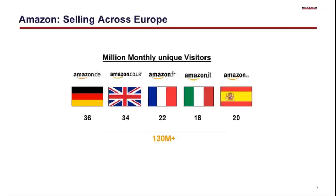So I just wanted to start. I imagine that we've got quite a mix of people here. So we might have some people who don't sell on Amazon, but maybe are thinking about it. Maybe some people who already sell on Amazon, but only in the UK. Maybe some people who actually already sell across Europe. So I'm going to recap a few things and start from some basics.